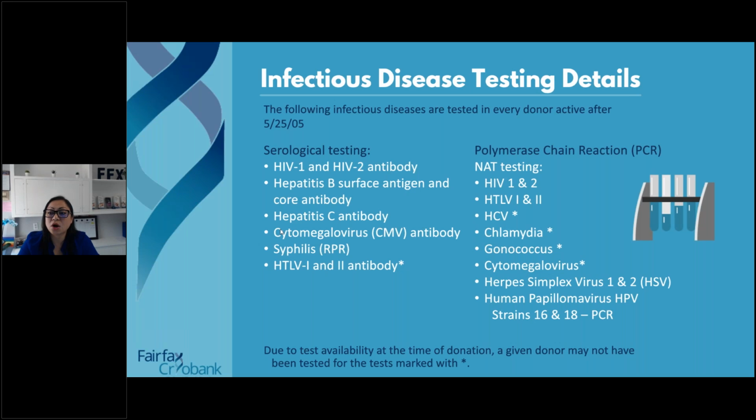So we also do a PCR NAT testing, the nucleic acid testing. We do this for the HIV 1 and 2, HTLV 1 and 2, HCV, chlamydia, and gonorrhea. And then again, we also do the cytomegalovirus, but we do this as NAT testing. So we actually extract the DNA from the actual semen sample. So this is what we can try to determine if there is any type of virus inside of this actual semen sample. So we also do this for the herpes simplex 1 and 2. And then we also do the HPV strains 16 and 18. If you're familiar, it is the strains that are related to cervical cancer.